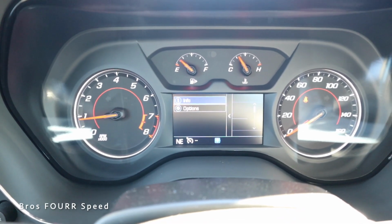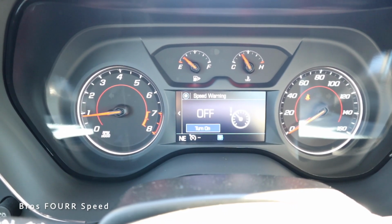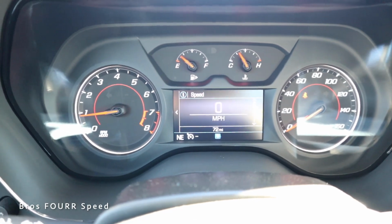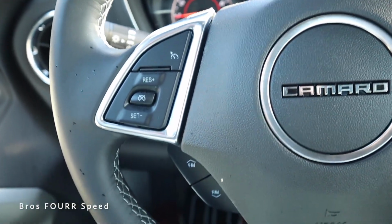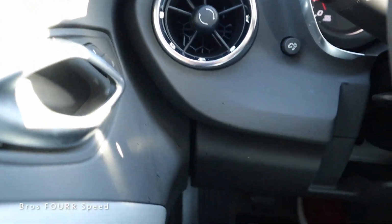And if I scroll over to the left and go down to options, you can further go through some of the units and your info pages. You have a few other things that you can set up just as you'd like to see. So not a ton of info, but it gives you everything that you need. And then on this left side, you'll see the cruise control settings along with favorites for the audio as well. Now on this left side, there's a trip reset along with one air vent.